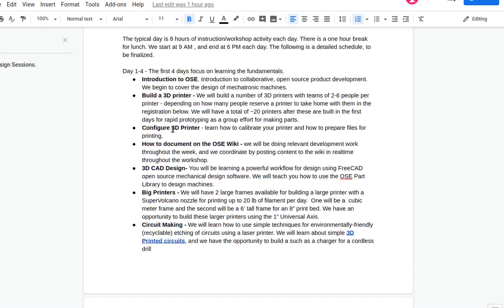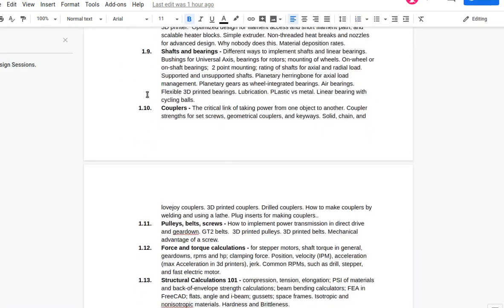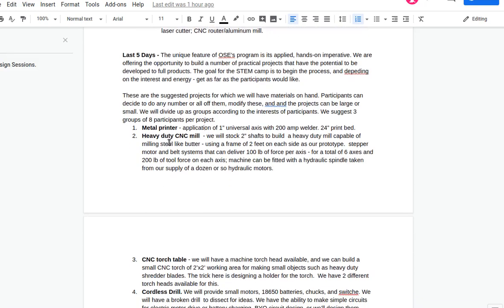You can take a look at the tentative schedule there. But then, what do we do with it? We get all this teaching, but in the last 5 days, people select, probably breaking up into 3 or 4 groups, probably 8 people or so each. Look at the things we're going to do. We have options. You can select all or none of these, or maybe people will suggest other things.